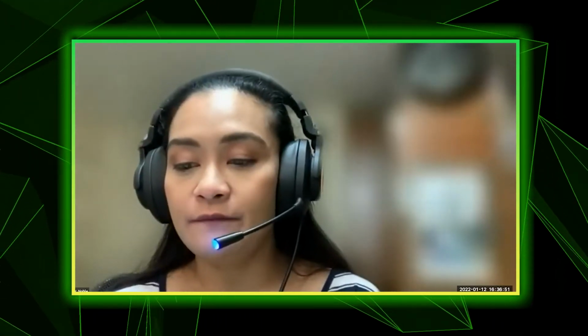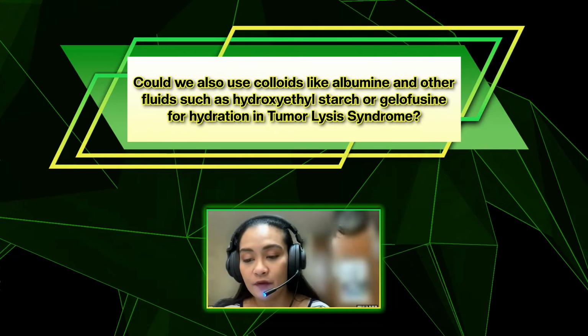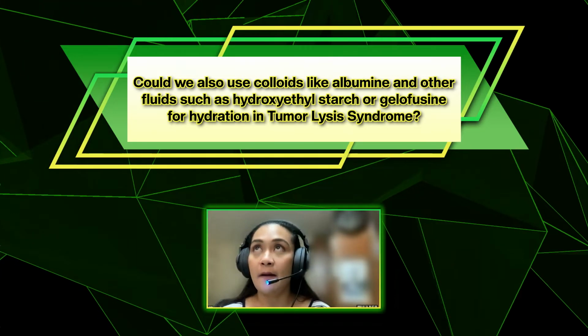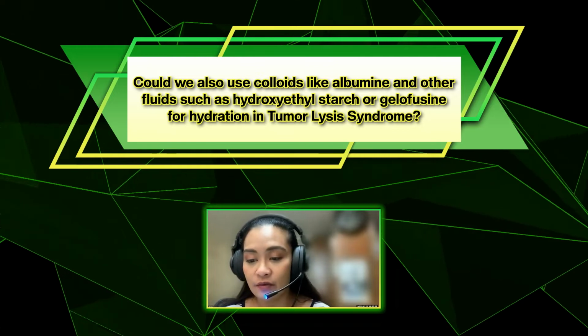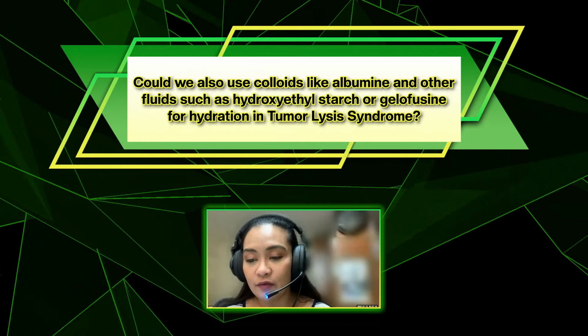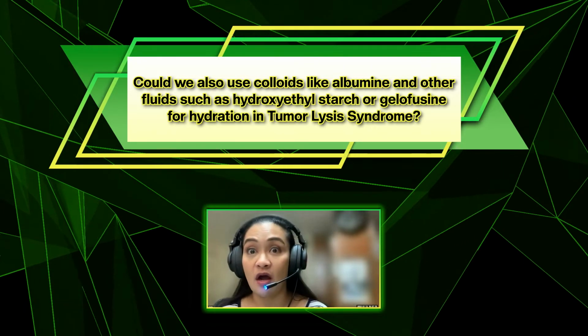For Dr. Francia, you've mentioned earlier that hydration plays a key role in the treatment for tumor lysis syndrome as well as with hypercalcemia of malignancy. And you mentioned that crystalloids should be used, but could we also use colloids like albumin or other fluids like hydroxyethyl starch or gelafusine for hydration? Because for post-cardiac patients, it's not really recommended to use these fluids, especially for sepsis or in shock. But could we use them for tumor lysis syndrome for hydration, especially in patients with shock?